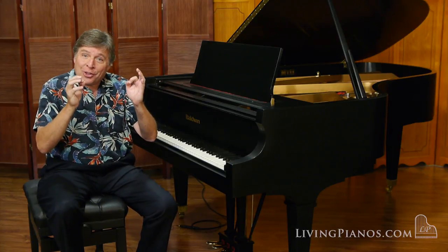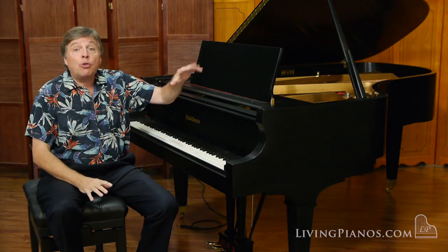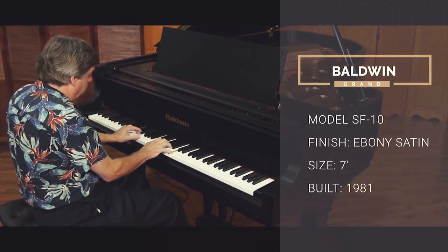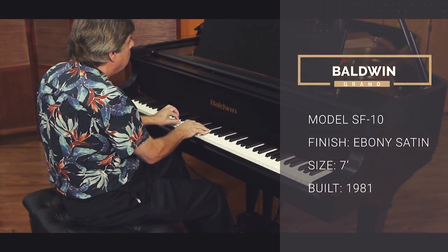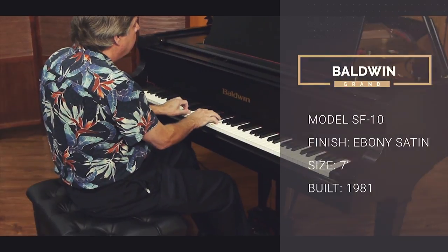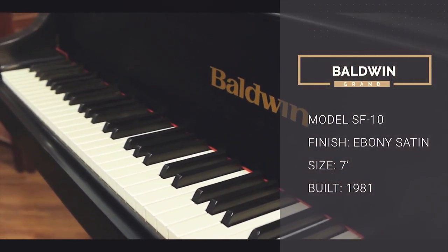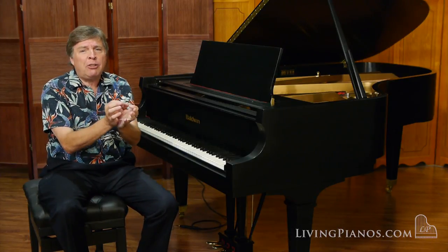The only one larger than the 9-foot concert grand is my personal piano. My father has one of these in his living room. The SF10 is a special piano from Baldwin that was designed with Bechstein back in the 60s and first came out in 1972. And this is an absolutely splendid piano, with the hammers replaced with the right specification.